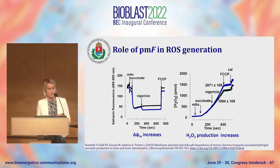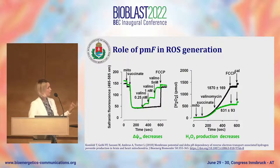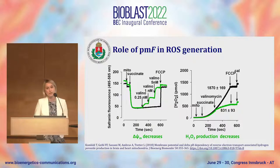And then, under the same condition, we measure the mitochondrial membrane potential and the hydrogen peroxide production. And what we could see that nigericin hyperpolarized the membrane, and in line with this, it increased the hydrogen peroxide production in the presence of succinate, so it promoted this reverse electron transfer. So the membrane potential and the hydrogen peroxide flux was changed in the same direction. And then we carried out experiments with valinomycin, which decreased the membrane potential, and in line with this, it reduced the hydrogen peroxide flux initiated with succinate.